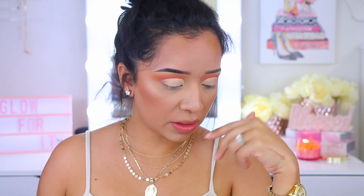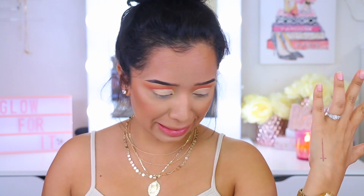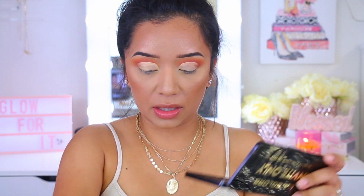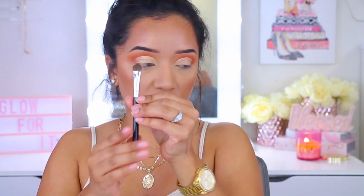Okay, listen, I don't know what color I want to do. Now I want to do a cranberry look, but I kind of want to do that green. Oh my god, decisions. You know what? I'm going to go ahead and do that green because it's just really calling my name. I don't know, I just really want to try it. So I'm going to take this Carity E28 brush, and I just packed it on.